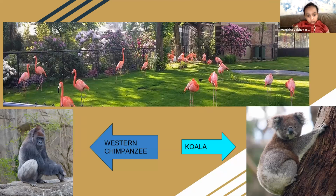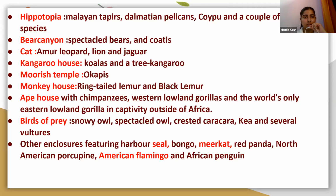Okay, moving on to the next type of animals. So can you recognize in the first picture, who are they? Flamingos. Yes. And the other two are the Western chimpanzees and the koalas. So can anybody tell me in which other country you can find more koalas? Australia? Yes, definitely Australia. Okay, so another variety of animals that are found over here is hippopotamus, deer canyon, cat, kangaroo, monkey house, ape house, and the birds of prey.